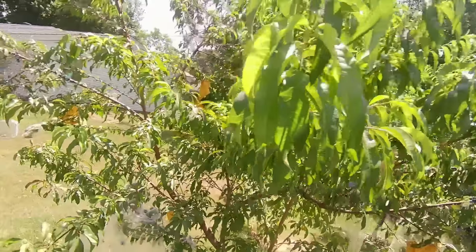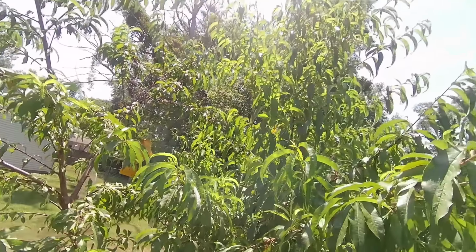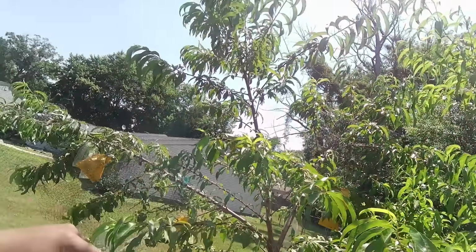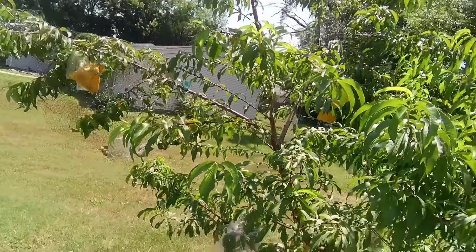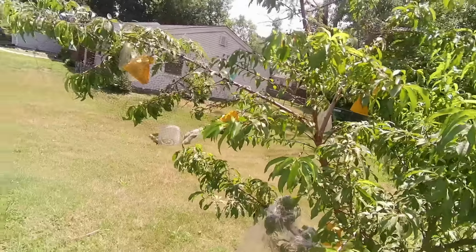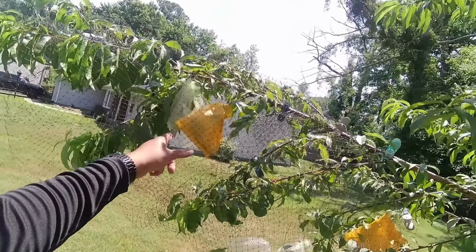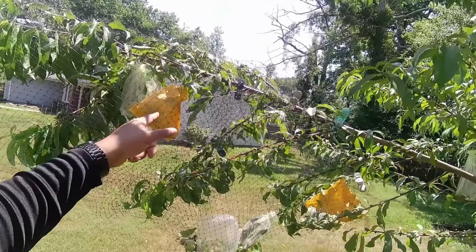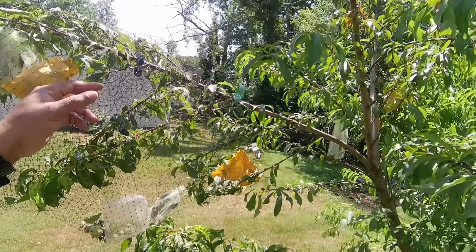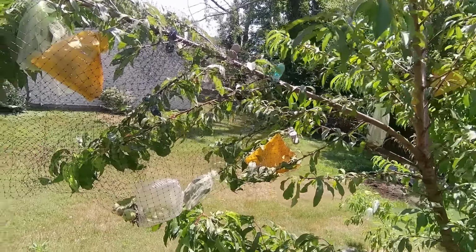I'll be lucky if I get any peaches this year. Pretty much, I had hundreds of peaches on all the branches. Now I have a handful left. Squirrels won this year. They won. I'm gonna have to come up with a better method. I've used bird netting and they still got in to knock them off. I've used the paper bag method. They chewed the limbs, I guess, knocked them on the ground and then had their way. I use the organza bags. As you can see, look, same thing.